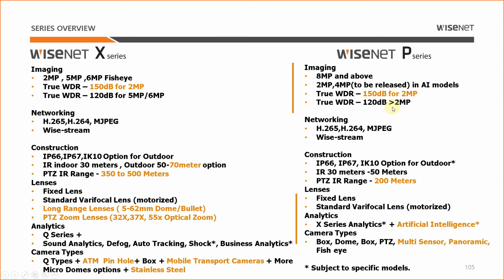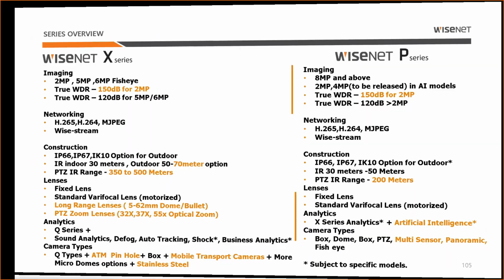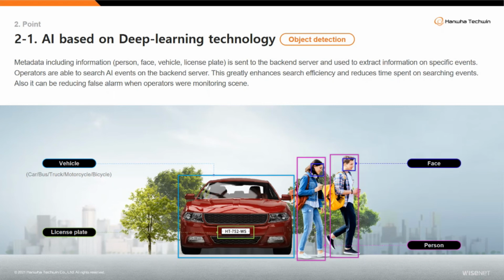X versus P, very simple. Multi-direction, multi-sensor, panoramic. You can see here. Sorry, where is that slide? Okay, never mind. Let's just focus on the words. Anything to do with multi-direction, P series. Panoramic, P series. Then artificial intelligence is available in P series. But as we saw earlier, even X series is having artificial intelligence.